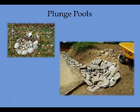Plunge pools are small excavations filled with stone that minimize erosion, slow down the flow, capture sediment, and allow for some infiltration of water right there. Usually it's a point source where we're collecting the water from pipes like drains coming off the gutters or sump pumps or so forth. On the right is a larger version of a plunge pool, and this one's at the top of a drainage trench that's lined by stone.